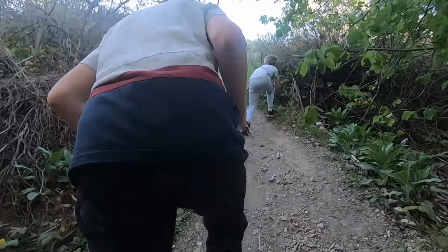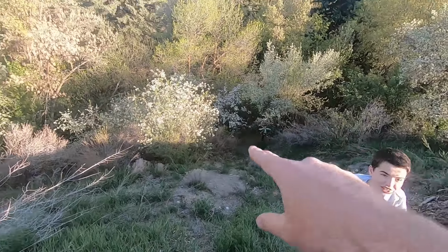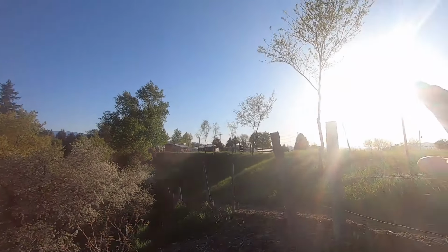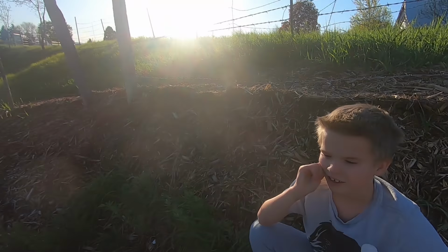We can do it. This is steep. Problem is, we gotta come back down. Okay, made it to the top of the hill. Check this out. There's the hill. Jake's almost to the top. We climbed all the way up through there. We're up above the trees. Probably as the sun sets over here, that's probably really dark in the camera, but we did it, right?